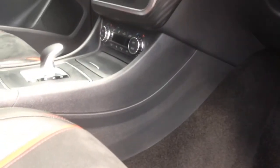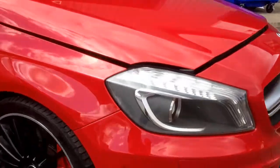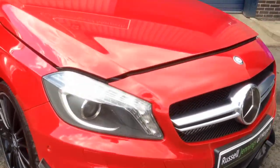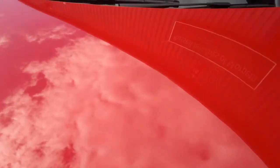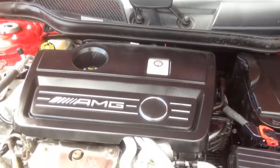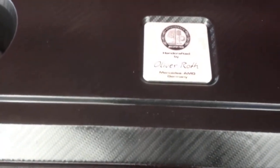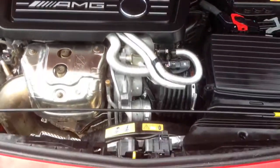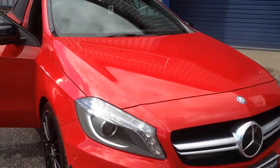Now what I will do is let's take a look under the bonnet before we spend too much time on the interior of the car. Now the aero kit as well, you've got the nice black fins on the lower part of the bumper, that silver Mercedes grille. Pop the bonnet up so you can see there. This one handcrafted by Oliver Roth there, the Mercedes-Benz AMG, and all nice and clean and tidy as you'd expect under the bonnet. Bodywork's very clean and tidy. There's the odd stone chip, but not many.